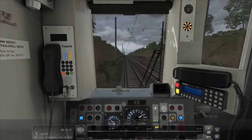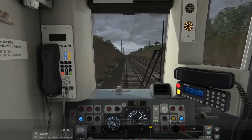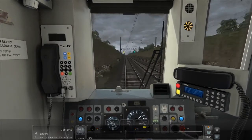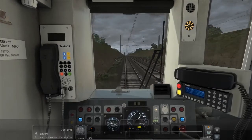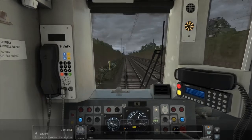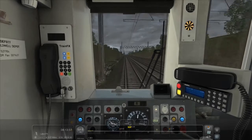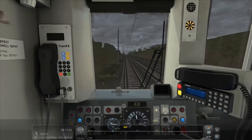So we've got to slow down for 40 here. Now why might that be? Oh, and it looks like we're on a single yellow signal as well. So we'll just bring that to a halt. Obviously, with it being a 40 speed limit, we've caught up with whatever it was that we're following. Just bring that on to step 3 because I can see the red in the distance.